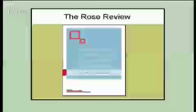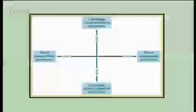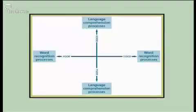And it's the Rose Review that gave us this model of reading and the wording of the model of reading, the simple view of reading. This model has two axes. First axis is about word recognition, decoding children's phonic ability. The second axis is about language comprehension. We see 4 different types of readers mapped on to this model.